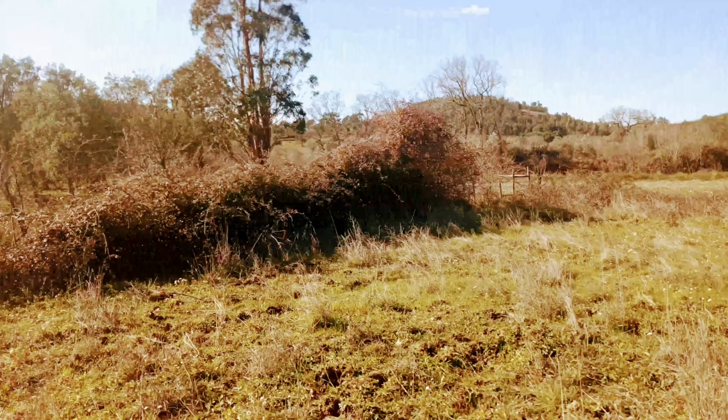A schist building, which definitely looks in very good condition from the outside. On the inside, it's obviously been used for sheep or goats, and that's very obvious inside. Again, nice window with actual glass in it. The roof looks in pretty good nick, to be honest.